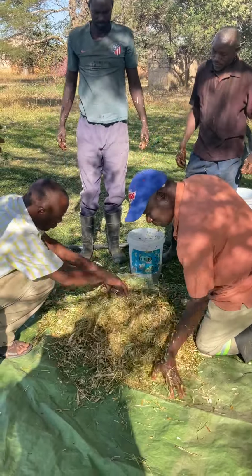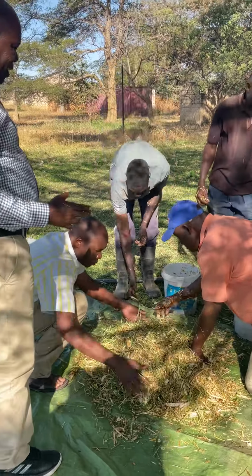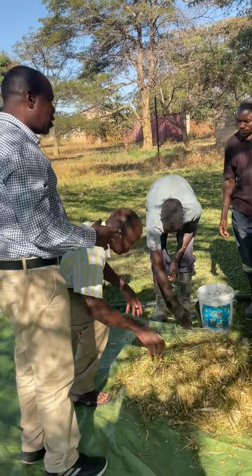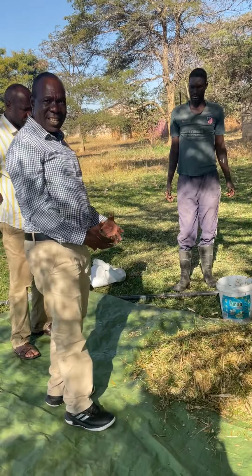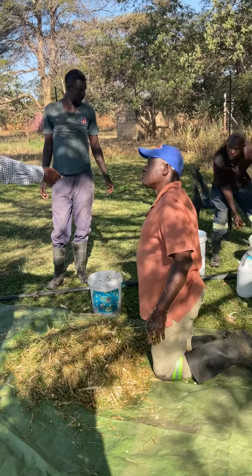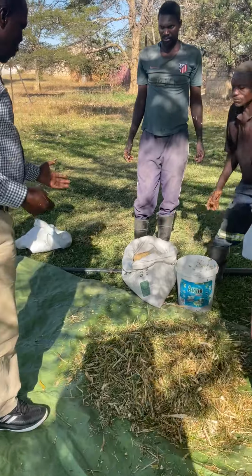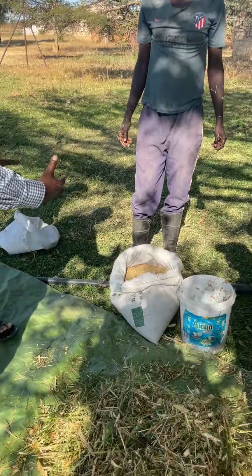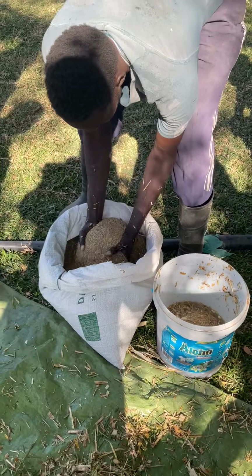Once you have gotten to this point, we would recommend that you take some meal number three. But because we don't have meal number three here, we have this that is like a complete meal. In Kenya, we call it dairy meal. You can take some by hand, a handful, and put it here.